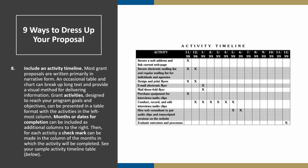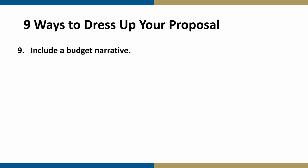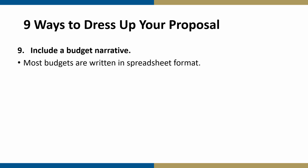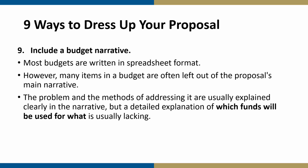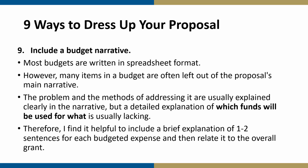Number 9. Include a budget narrative. Most budgets are written in spreadsheet format. However, many items in a budget are often left out of the proposal's main narrative. The problem and the methods of addressing it are usually explained clearly in the narrative, but a detailed explanation of which funds will be used for what is usually lacking. Therefore, I find it helpful to include a brief explanation of 1 to 2 sentences for each budgeted expense, and then relate it to the overall grant.